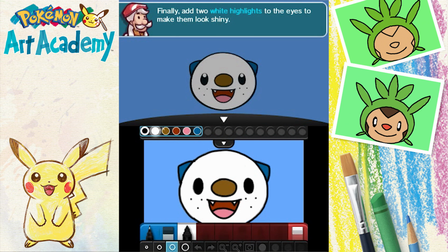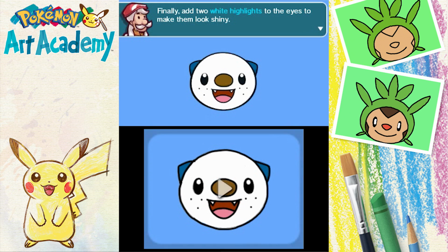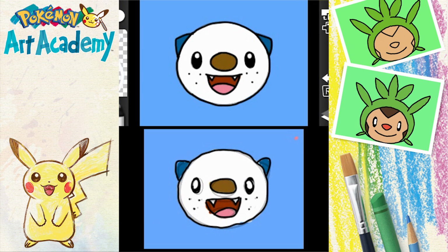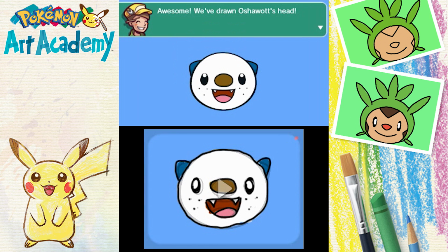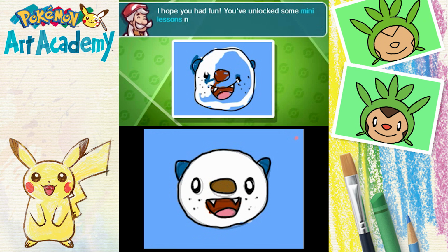Two white highlights to the eyes to make them look shiny. So we're adding the actual highlights now, which is an advanced step of the tutorial here. I don't know how to do this, Professor. Okay, we'll just go like that. Lovely. Yeah. That was our first step in highlighting things, not just using simple colours or something. I know what I'm saying. I'm an art instructor. There we go. Good attempt, Lee. Good attempt there.